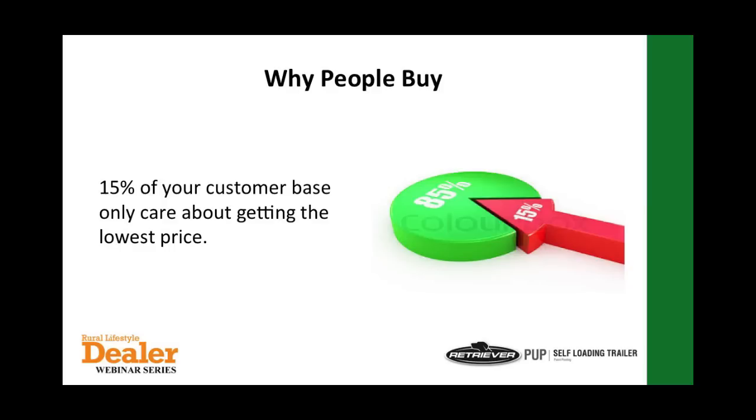I don't want those people, because if I have to continue to lower my price, I have to do it at the expense of speed. Not efficiency, but speed. If you're not efficient, if you're just working fast, you're going to put out crappy work. And I can't have that happen because it goes against everything that I believe in the shop. So there's 15% of the people out there that don't care.